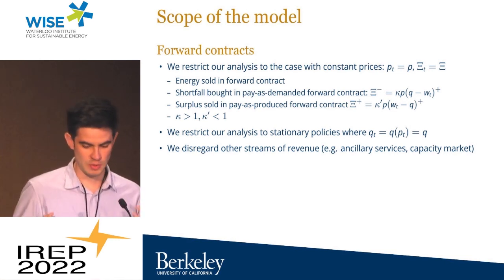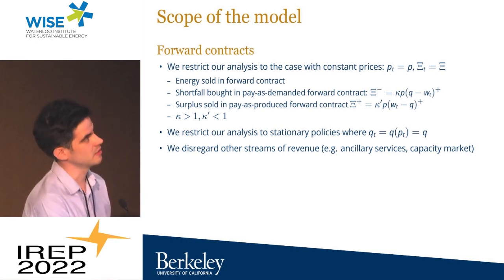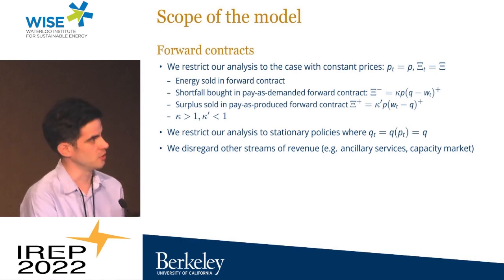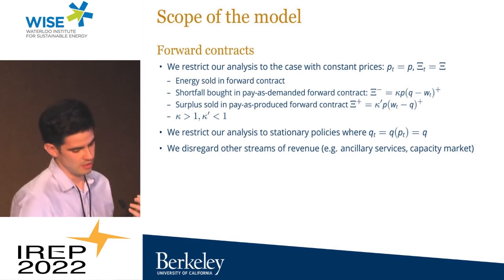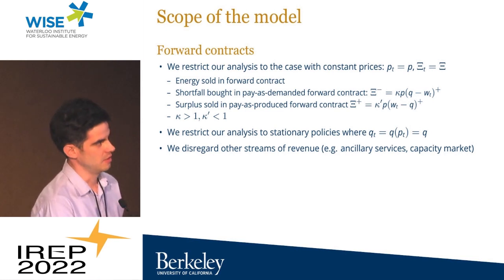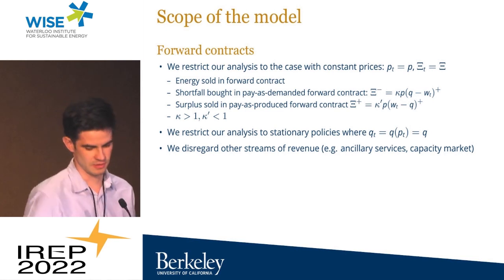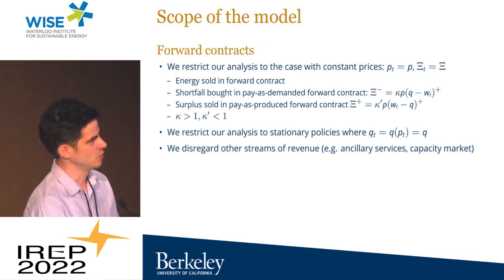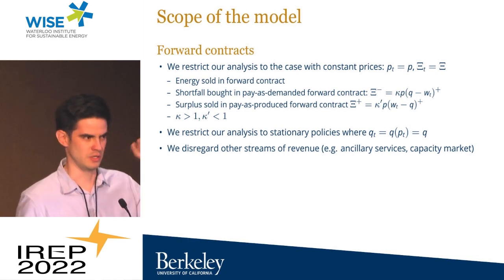Furthermore, we're going to restrict our analysis to stationary policies. That means that when we choose our commitment, it is just a function of the price that is offered in the forward contract. And since we're talking about constant price, that means we have a constant commitment Q. And we're going to disregard other streams of revenue. So there are ancillary services, capacity market, those are what we usually call the value stack of storage. We're only going to consider the profit that I just showed you.